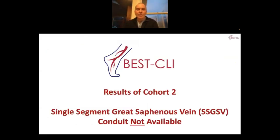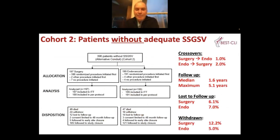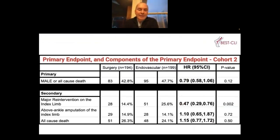Here are results of cohort two. There were 396 patients in cohort two. These were followed for a median of 1.6 years. In terms of the primary endpoint, there was no difference. There were more major interventions in the endovascular arm.